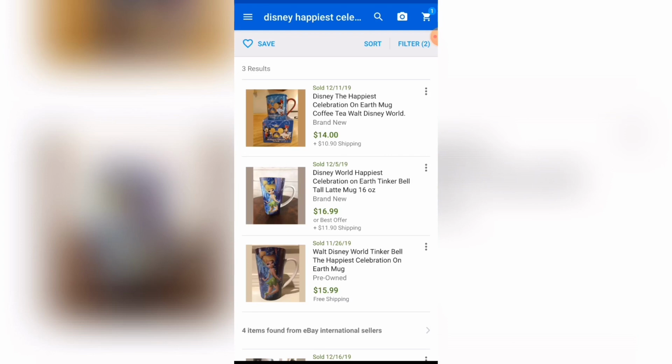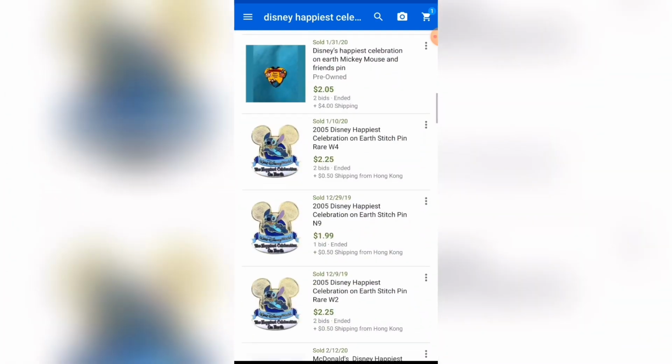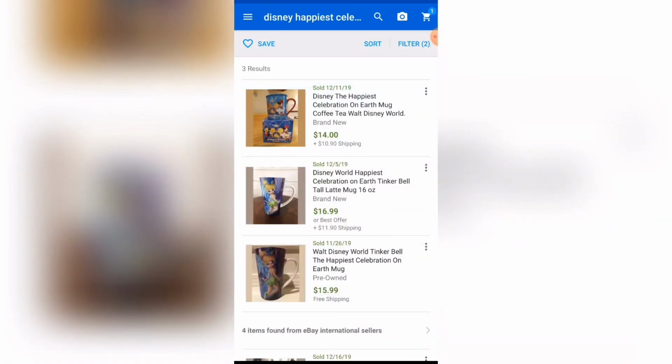So looking at it right here, even scrolling all the way down, there are really only 3 listings of the Happiest Celebration on Earth mug. 2 of them aren't even the right mug, and the one that is the right mug has only sold 1 time within the past 3 months, which means that this is a loser, guys. This is not a good product for me to pick up.